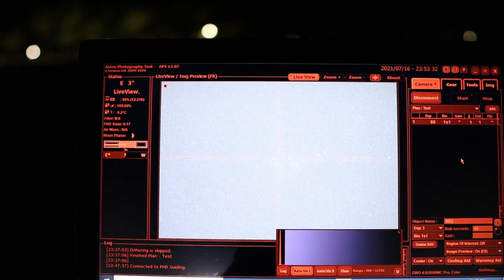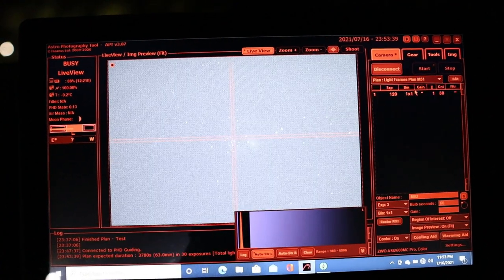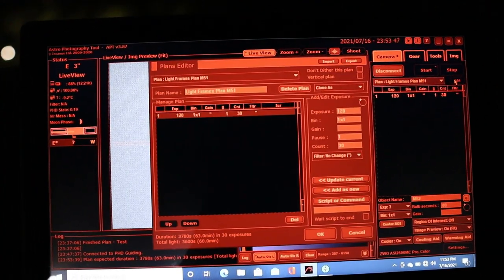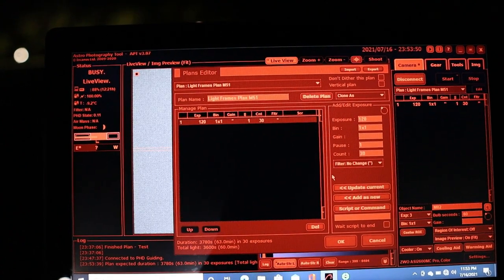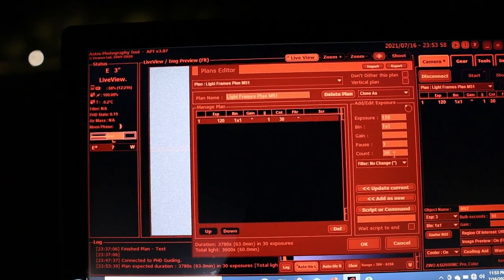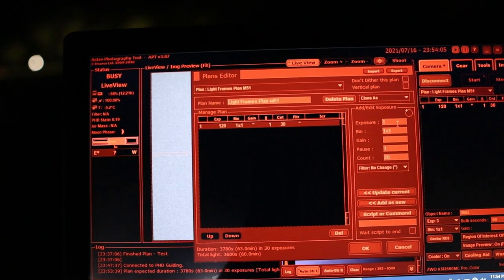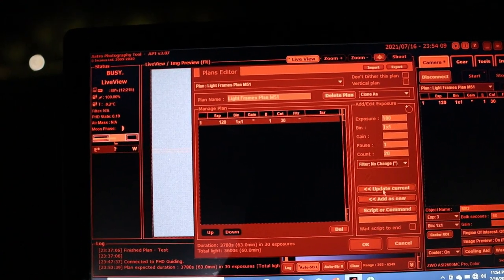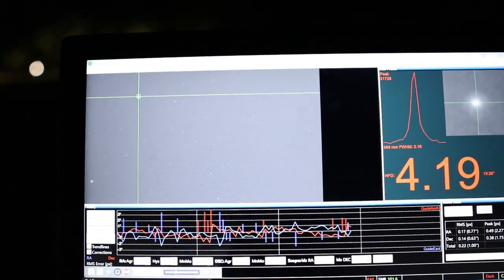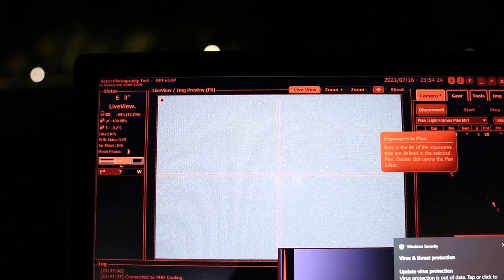So I believe the PHD state is completed now. So let's go ahead and do the imaging test plan. So I'll use the one that I did for my last session. Let me just double check everything here. So we'll start with, we'll do 3-minute exposures, and I'll do 20 to start off with. That way I can focus after every hour. So 20 by 180. Update current. And that looks good. So yeah, PHD completed its calibration. So we can go ahead and start the imaging plan.